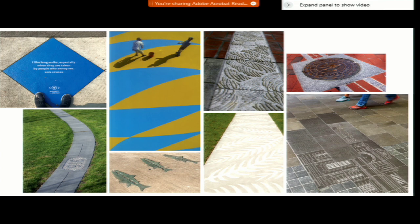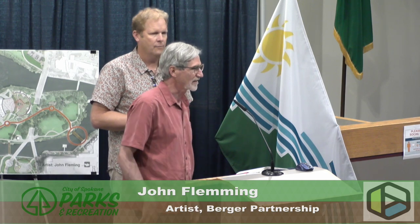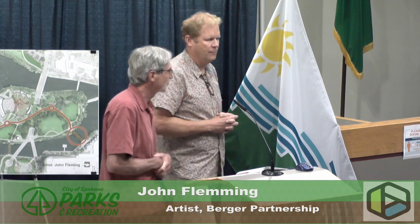I'd like to add also, it's a very natural way of guiding yourself along a path is reading where you're walking rather than looking up overhead. So I think we've kind of fed on that horizontal surface as a natural for a guide through the park.